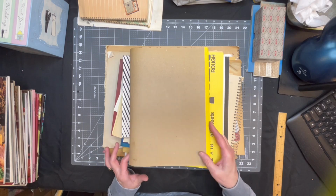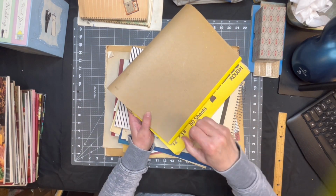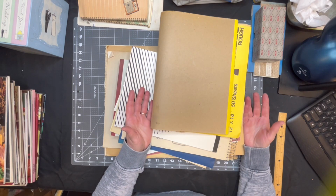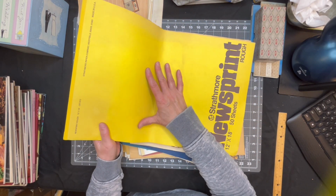Anyways, the sad thing when I find papers like this is when people fold it in half and shove it in their thing. Like, why even save it? Anyways, I would have to cut it down anyways.